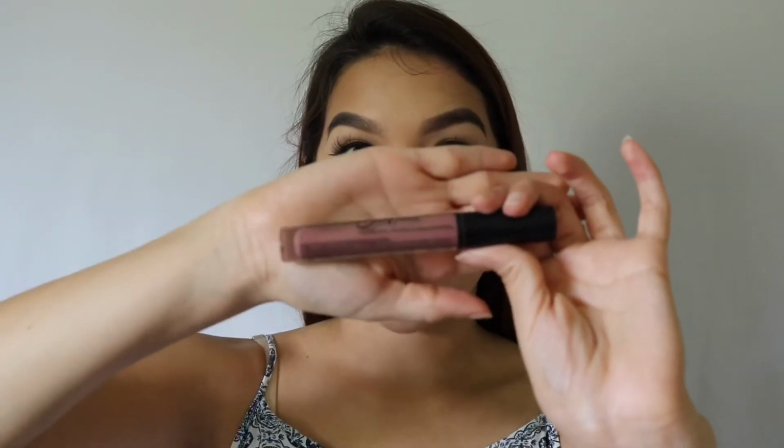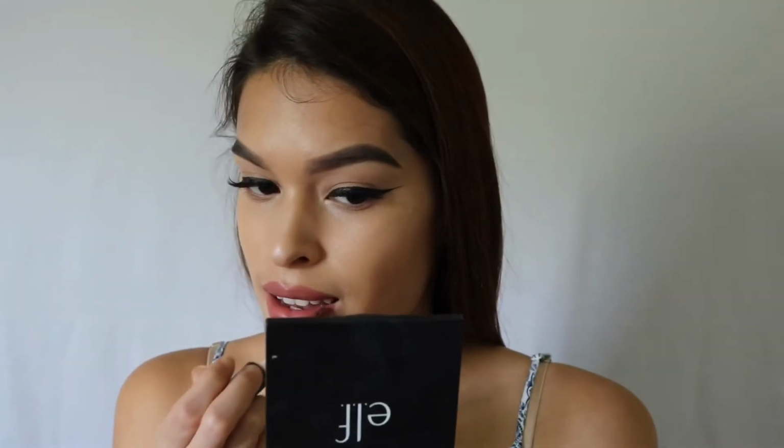So the next thing that we're going to use is the NYX Slip Tease, and I woke up like this. This is what that looks like. This is what that lip color does look like. This is basically it as far as the look goes.